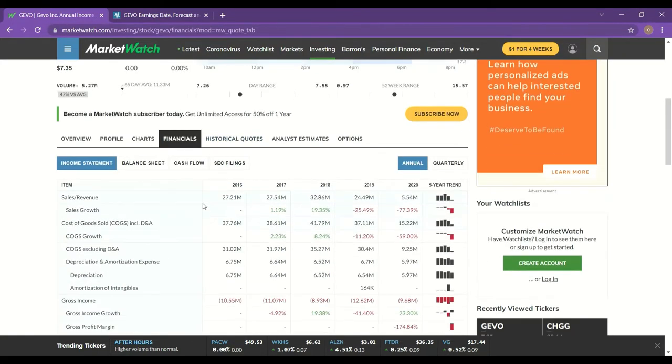So moving into the income statement, I want to start off with the revenue. So as you can see, between 2016 and 2018, they had some very solid years. Then in 2019 and 2020, they literally fell off a cliff. And this is a red flag to me because they started losing revenue before the world even got shut down.